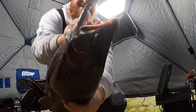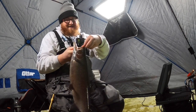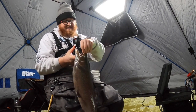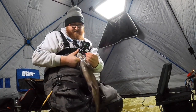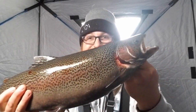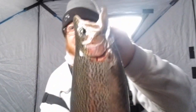Look at that. Little pink tungsten right in the corner of his lip. And that hook, it's a good hook. He was hooked good. That was not coming out. Look at that. Had the double red on there. Get a load of that. Look how pretty that is. I wish I was quick enough to have gotten that on camera, because when that thing came in, it looked so pretty. It did not hesitate.